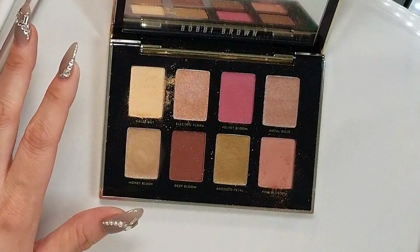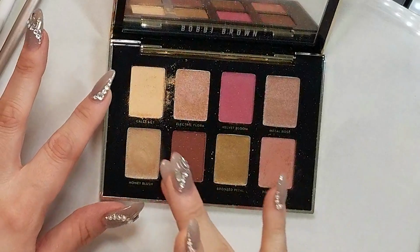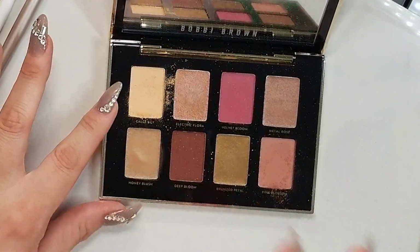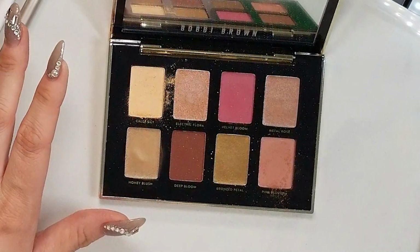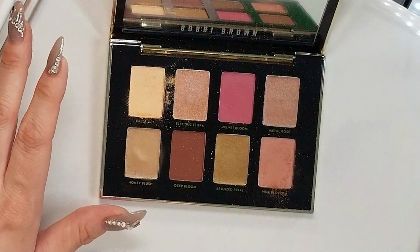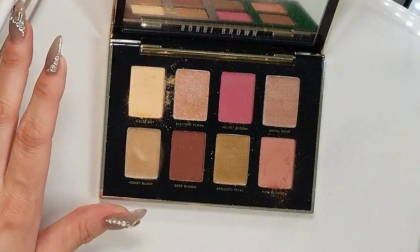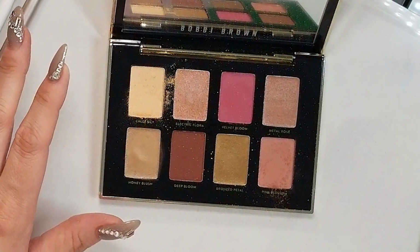It is giving me that pretty sheen, but it's not what I want. I want a little bit more. I want to be a little bit extra. I mean, it's really pretty. It's very subtle. But again, I was going to do one kind of more subtle eye and one not so subtle eye, so this will be the subtle eye.